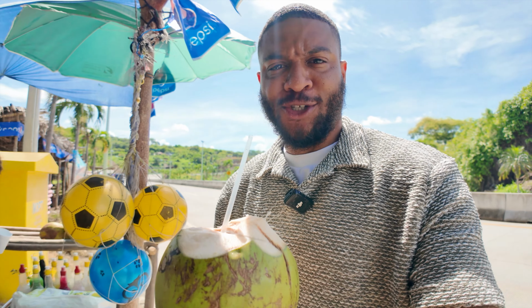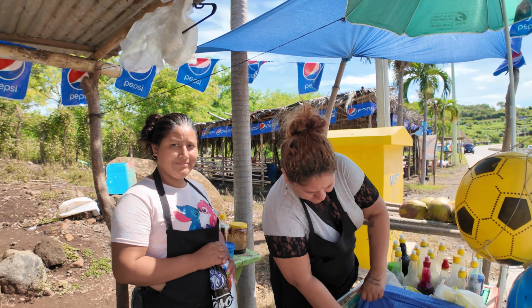We got the coconut right there. You see where we're at? We're literally on the highway drinking coconut juice. Coconut water, coconut juice, whatever you want to call it. That's what we're enjoying right now. This is so beautiful. I love El Salvador. Muchas gracias.